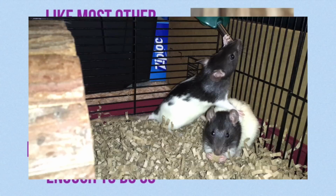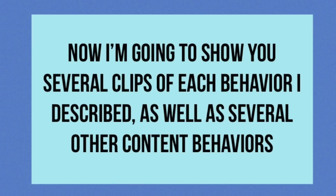Okay, now I thought I would show you some clips of my girls performing these behaviors that I have recorded, because this way you can see firsthand what I mean by some of the things I described. Now, I will also have some things in here that I did not describe, and again, as I said, this is not an all-inclusive list. Your rat might do something different when they're happy, and that's perfectly fine. Okay, so I'm going to leave you guys to enjoy the video clips. Some of these have sound, so I'm not going to talk through them.